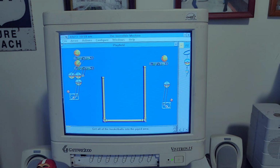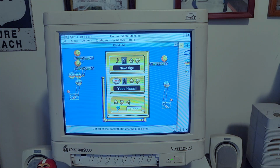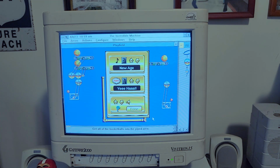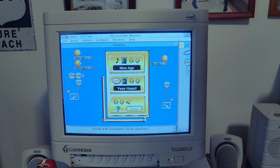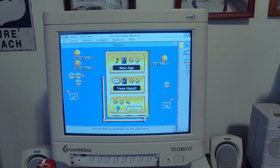But you know what? I'm going to show my favorite part of this game, and that's the music. Which, like I said, we're going to have to turn the volume way up to be able to hear it. And of course it's mono only because of the one speaker issue.